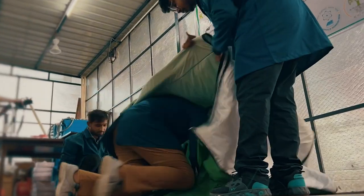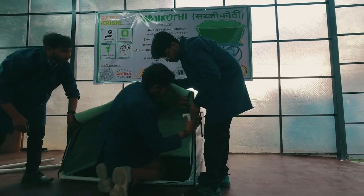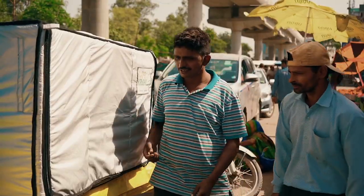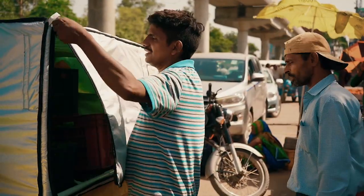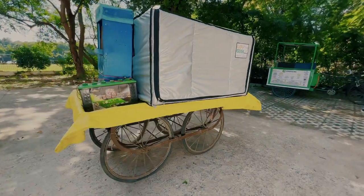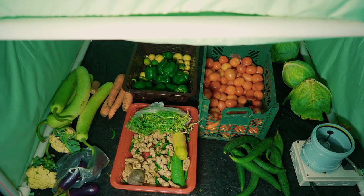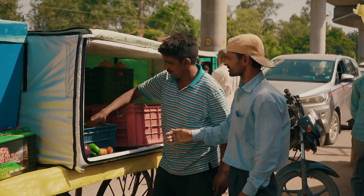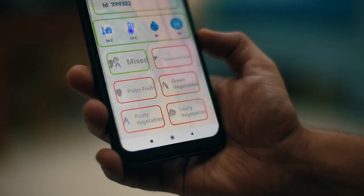Sabzi Koti's outer structure is a recyclable, three-layered insulation that reflects back 90% of sunlight, thus maintaining the temperature inside the preservator in hot and dry climate. Sabzi Koti consists of 6 different modes to store and preserve multiple horticultural perishables and can also be controlled with a smartphone app.